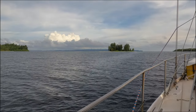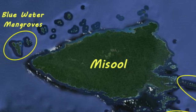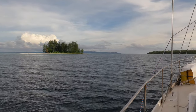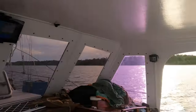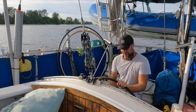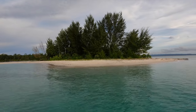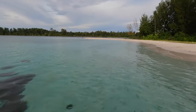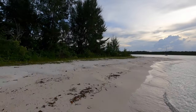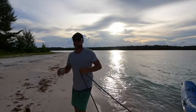This week we sail into a little anchorage on the northwestern tip of Misool Island. It's a great little anchorage, that cute little island. There's nothing better than dropping the anchor and going for a walk to stretch your legs on a beautiful little island.